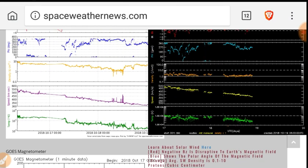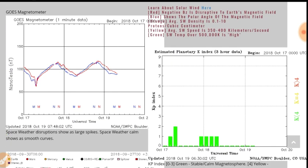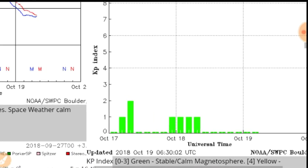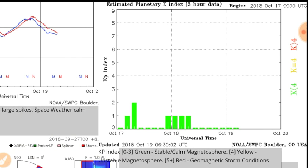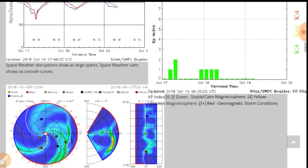316 or so kilometers per second for the wind speed, and the wind density under 10, at least. Magnetometer's looking pretty smooth and pretty weak. But the main data is that KP index. We've had about 2 days here with the KP of 0 and 1. And so, all things considered, that should be a cosmic ray warning.